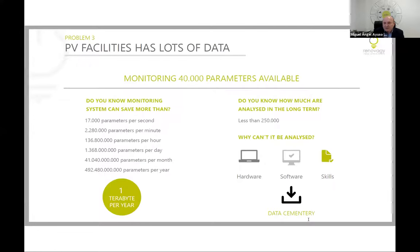PV facilities generate a lot of data. In a sample 100 megawatt facility, every year we save more than 1 terabyte of data. And who is doing the long-term analysis of this data? Nobody, because the cost of this type of analysis is very high, and then there is no money. With this tariff, with this auction, there is no money to do that.